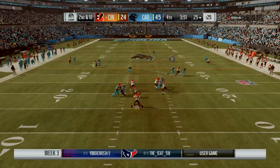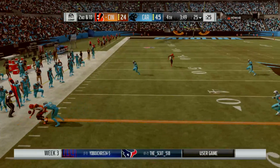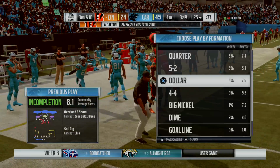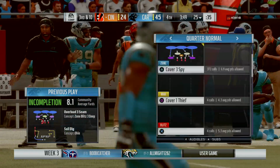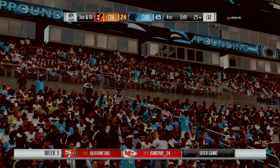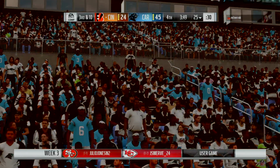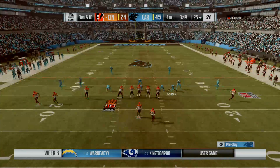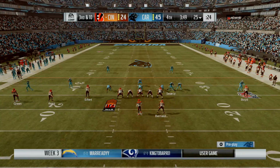2nd and 10. Dalton once more. And he drops it incomplete. And their struggles continue here. That would have been a great catch, but it's real difficult to hold on to it because it was contested all the way. Would have been a great play if he'd been able to haul that one in. And the Bengals on 3rd down, lacking much success, just 2 for 7 to this point.